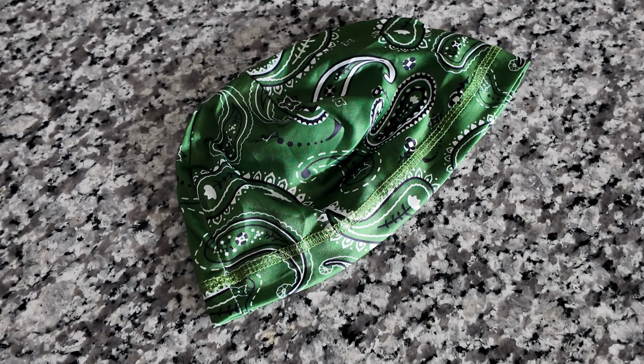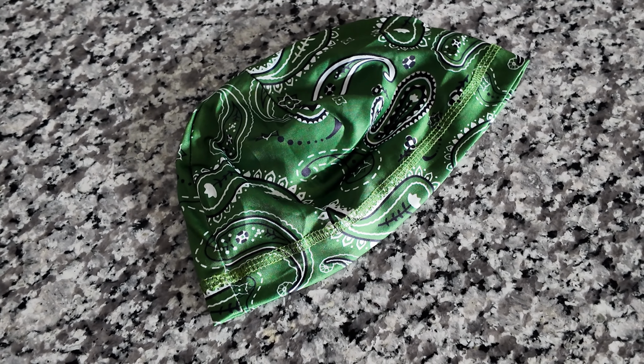After the earplugs go in, I usually put on a skull cap. So this is the current one I'm wearing, Christmas green.